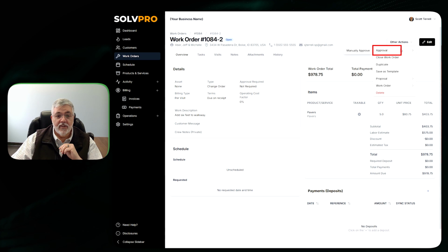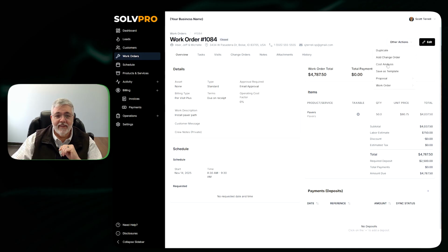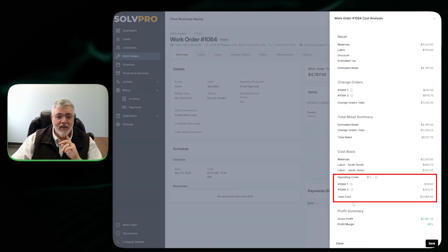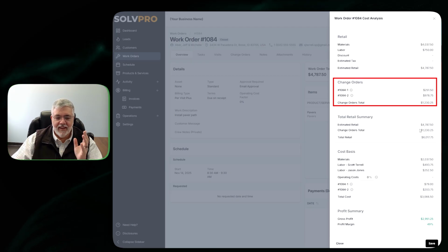Well, I can either approve it or I can send it for approval. So the customer has to sign it electronically. And now I have a legal trail that this change order was approved and added to the job. It's that easy. Now, the cool thing, if you go back to work orders and look at cost analysis, we can now see we have another change order and the cost of that and the retail of that added to the job. Easy, simple tracking.